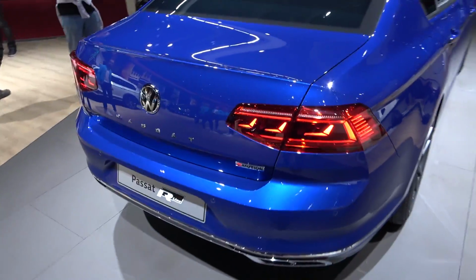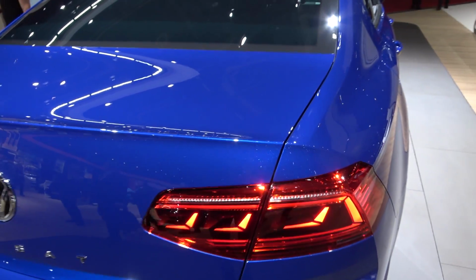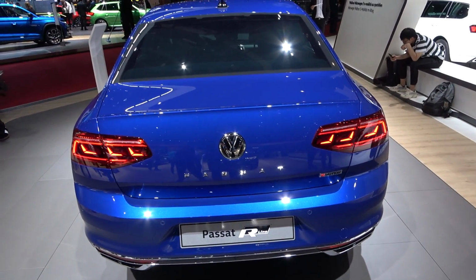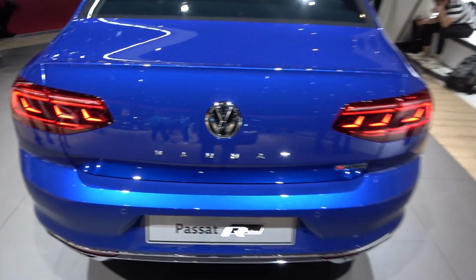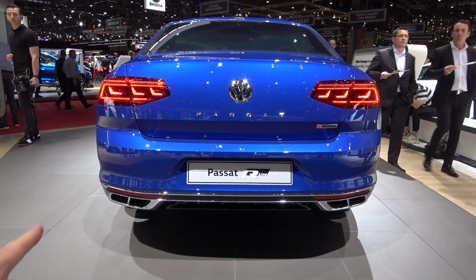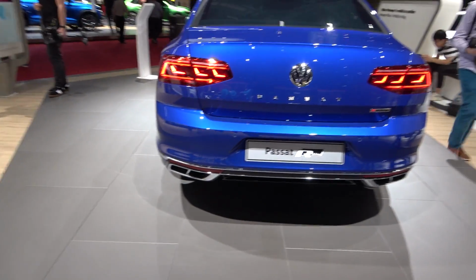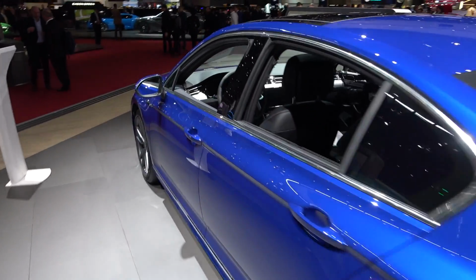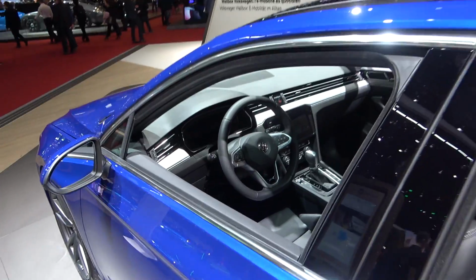Okay, so here it is. What's new? This is new. So the new 3D shape of the tail lights, but the rest of it pretty much the same. You do get the letters Passat here, and also the exhausts are actually new but still fake. So what's new in the interior? Well, we'll see that in a moment.